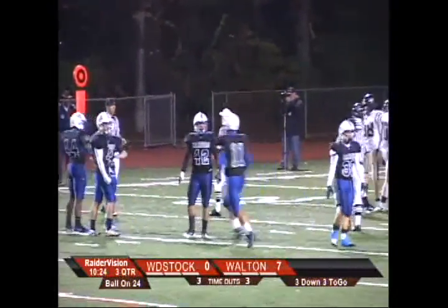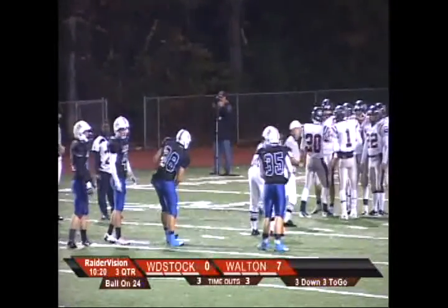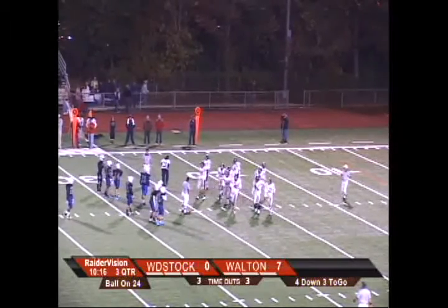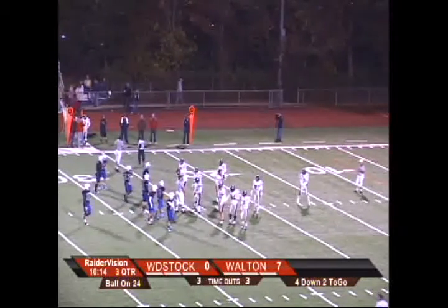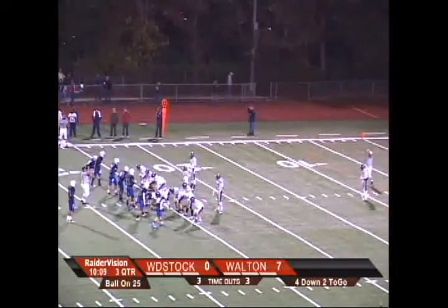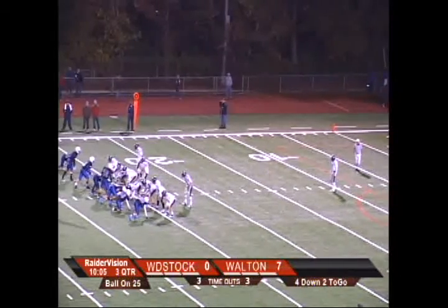Tackled by number 42, Justin Brooks. 4th down. Justin Brooks had a very good game last week, and so far tonight, another very good game for Justin Brooks. Watch this snap on this play, Tim. Last time he was just a little slow on the snap. We'll see if Walton tries to bring some pressure this time.